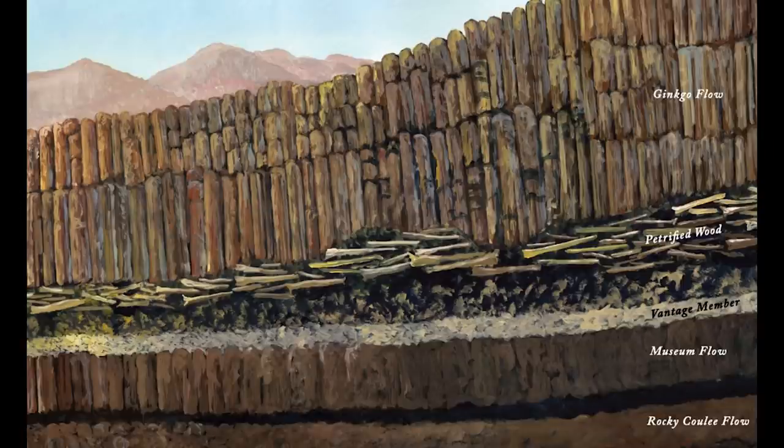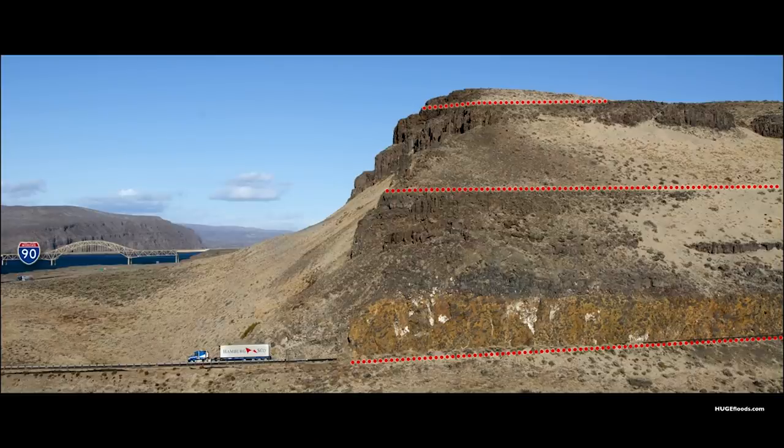So here's a key diagram for us. It's part of a new exhibit that will be on display at Ginkgo this summer. There's our Ginkgo flow. And at the base of the Ginkgo flow, we can see all of our logs tucked in with the pillows. And all the logs, importantly, are not in the Vantage sediment, they're directly above the Vantage sediment. Every log has been transported, presumably before the Ginkgo flow arrived on the scene.